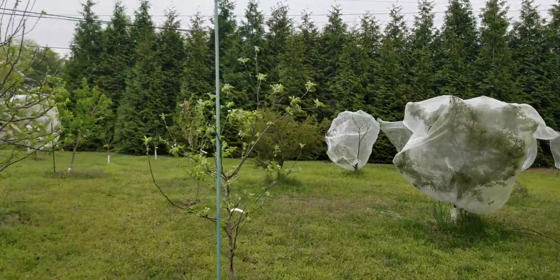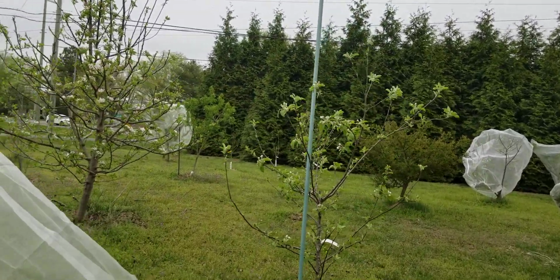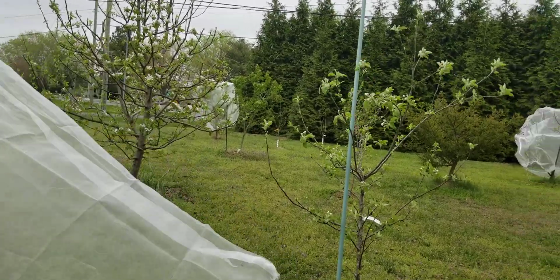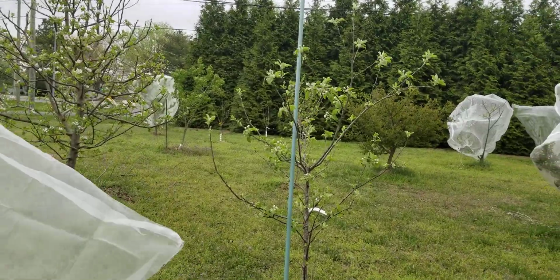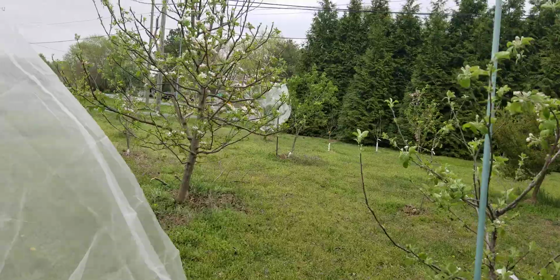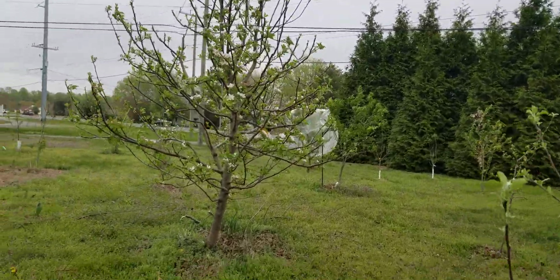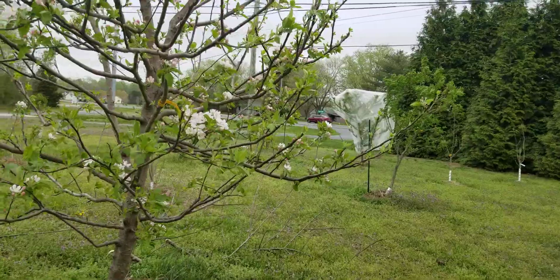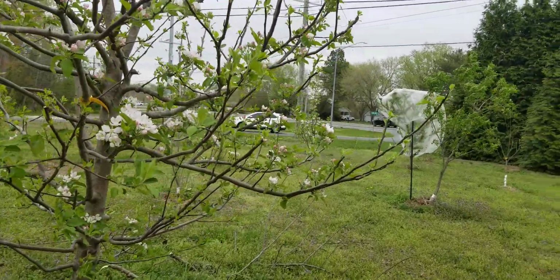Unfortunately, we're also gonna get a hard freeze in the next 2 days, so my guess is I'm not gonna have any apples. But whatever will be, will be. Let them bloom. If they freeze, they freeze. It is what it is.